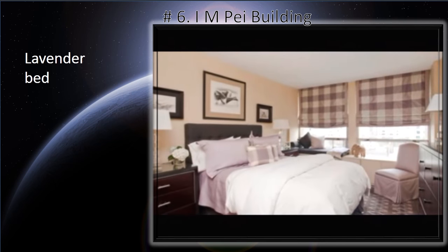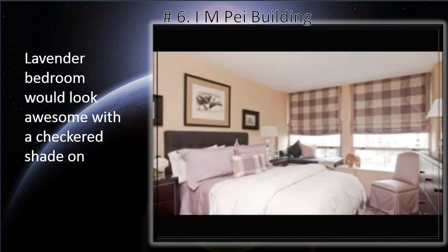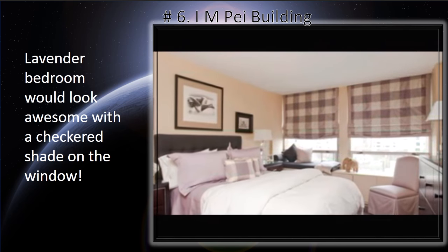6. IMPA Building. Lavender bedroom would look awesome with a checkered shade on the window.